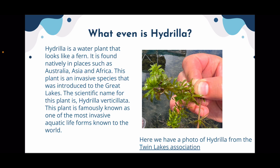This plant is famously known as one of the most invasive aquatic life forms known to the world. So if you look to the right, you can see that it quite resembles a fern. The guy holding it is from the Twin Lakes Association, and he shows on his website for the Boaters Institute how Hydrilla looks from an upward angle and also just in general what to look out for.